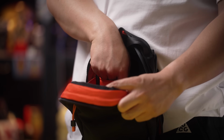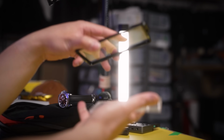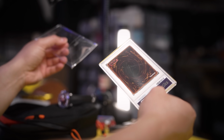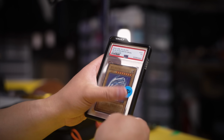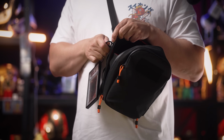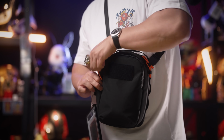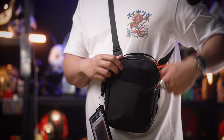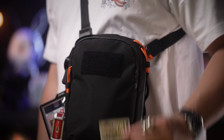To complete the package though, I do love carrying around some extra heat, this being the first edition 2002 Blue Eyes White Dragon in a PSA 1, which sometimes does get swapped into the case too, so basically always carry protection, kids. That's the Alpaka Metro Sling though, with the main focus on being access, making it a great commuter, travel, and for me, the perfect Pokemon card show bag with the ability to get to every pocket easily and having more than enough to organize as well.